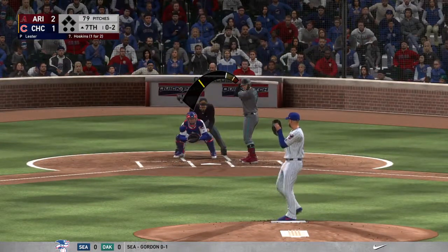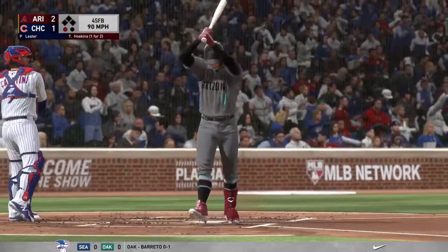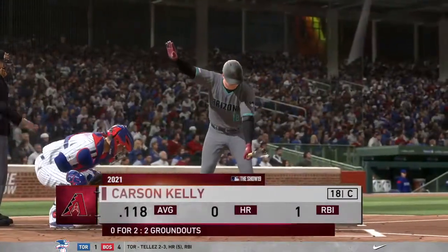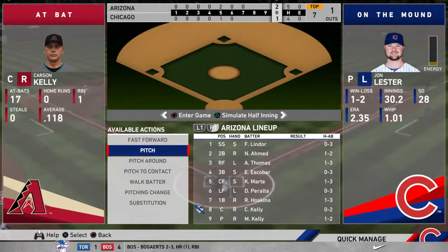The windup and the 0-2 pitch. And a fastball swung on and missed as they set him down for the 2nd time here tonight. Nice job there taking care of the leadoff hitter via the strikeout. I'll tell you, in a 1-1. Let's play ball.